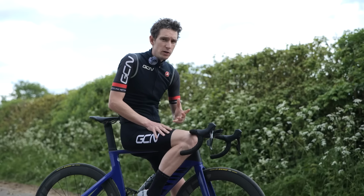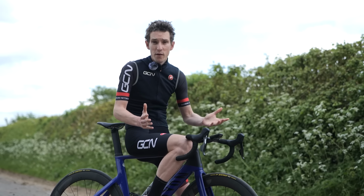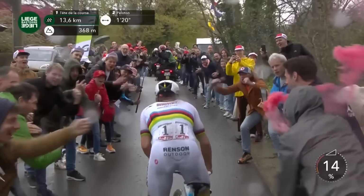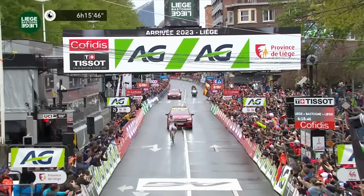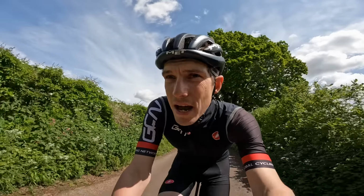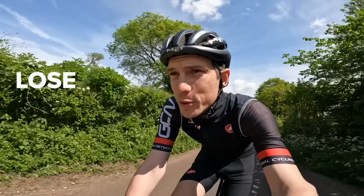Through training, you can look to increase the power that you can sustain for a given time, so perfect for hoovering up those KOMs or QOMs, but also the repeatability, so being able to do more of those efforts with less recovery between them, which is perfect for winning races and also destroying your mates on the group ride. The important thing to note here is that if you don't train at high intensities, then you won't stimulate those muscle fibers, and so you will lose your turbo.